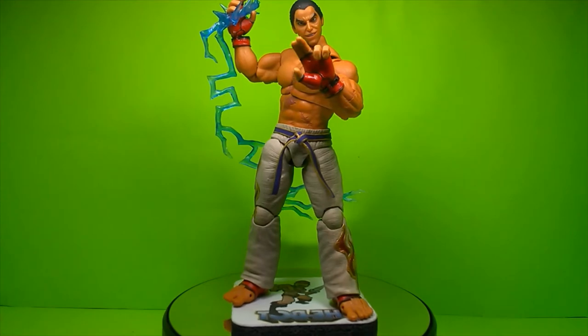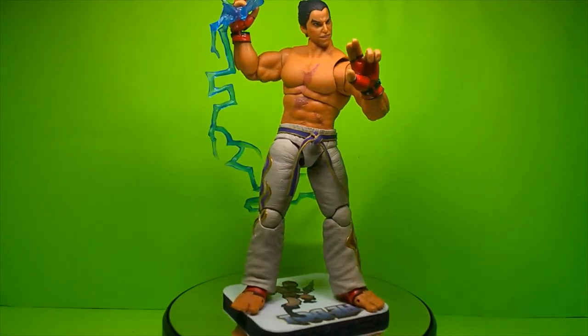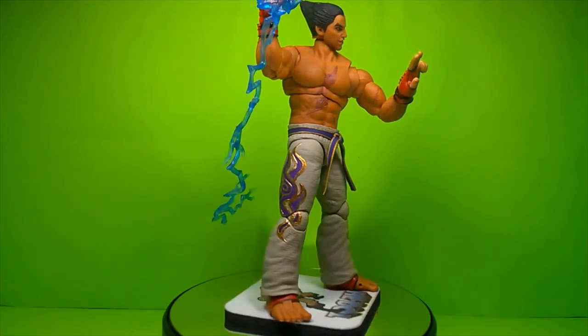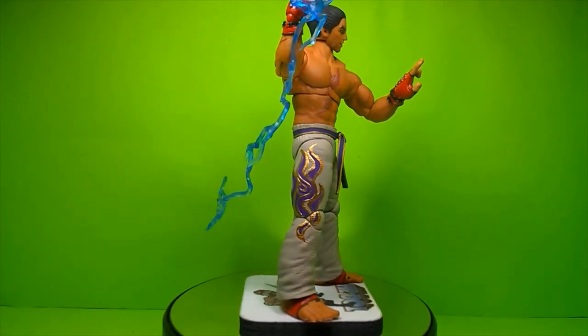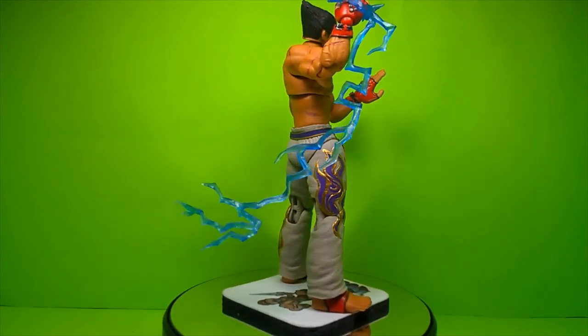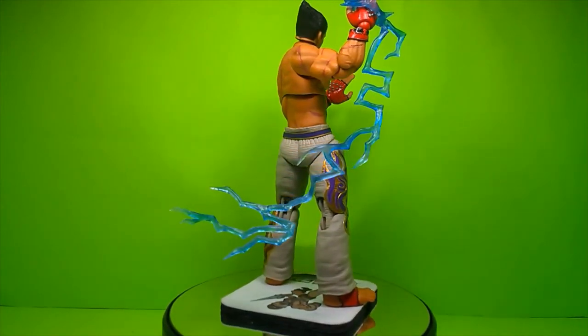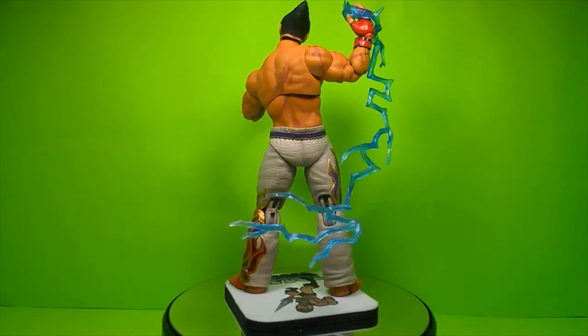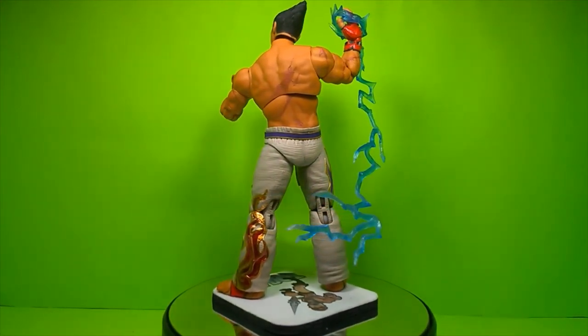Kazuya Mishima. From Tekken, he is one of the greatest Tekken figures ever produced from any line. You must go out and pick him up. He is worth every penny and you have to add him to your collection. Highly recommend him for a 2019 release.